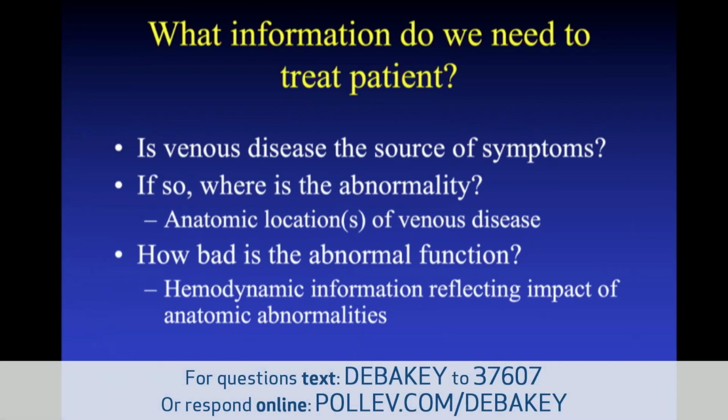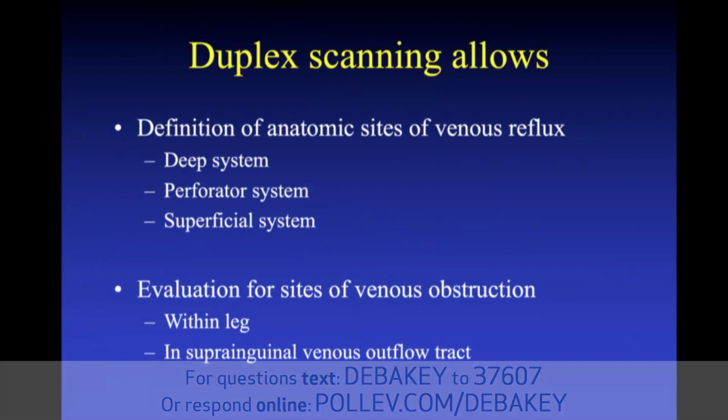We see lots of patients where the venous exam is normal, but their leg looks like it's a venous etiology, and we find that it's truly not, and it may be lymphedema, it may be a variety of other conditions that are causing the symptoms. If there is venous insufficiency, where is the abnormality? What's the anatomic location? And how bad is it? You can have a little bit of reflux, you can have a lot of reflux. And we'll talk about how you identify those differences.